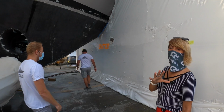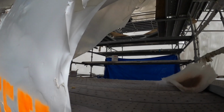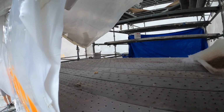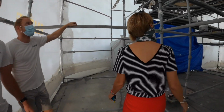So for those who don't know, whenever they paint a boat, the whole boat gets this, what is the name of this? What is this called when they do this? Scaffolding, painting, right? Yeah. So sometimes when you see the whole boat painted, the whole boat will be in this. Here we go.